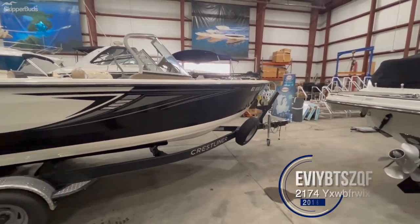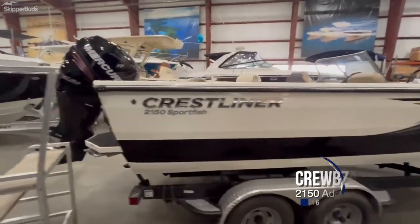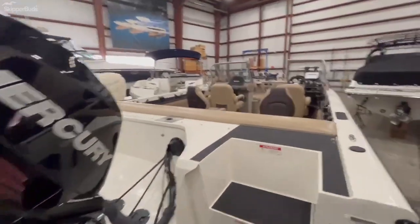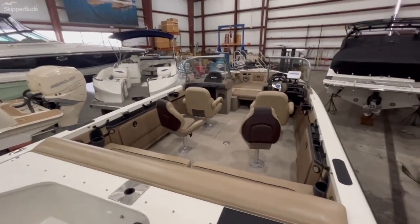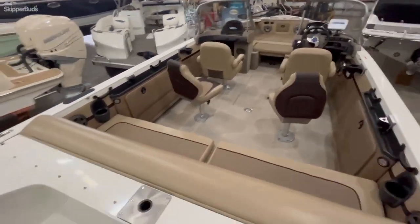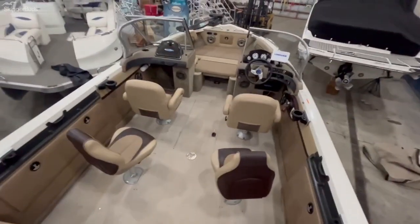I'm listing a 2016 Crestliner 2150 Sportfish, powered with the Merc Verado 300. It's a 4-stroke. This boat was always kept in heated storage, always serviced at the end of the season, washed, waxed, detailed out. Thing's in great shape. Interior looks fantastic. There is tons of storage.